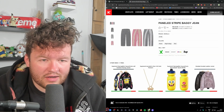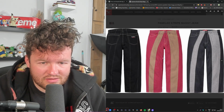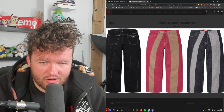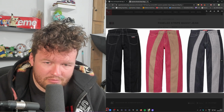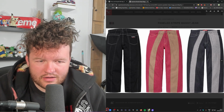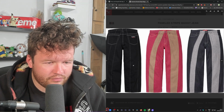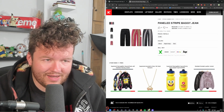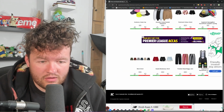Next up, we got the paneled stripe baggy jeans. These look absolutely awful in my opinion. I don't know what Supreme have done here. Like a big fat stripe here and a thin one here, looking like a third leg, if you know what I mean. But yeah, these are not it. Not even the pink ones could probably help, or the rigid indigos.